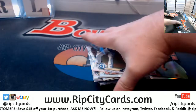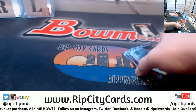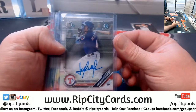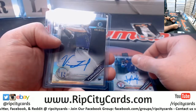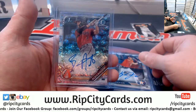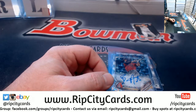And there she is. So we have autograph cards for the Juan Pablo Martinez for the Rangers. Very nice. Refractor. Vince Fernandez for the Rockies. A Kyle Tucker rookie autograph for the Astros. And a Blaze Alexander Diamondback Sparkle. That's $2.99. Thank you, everybody.